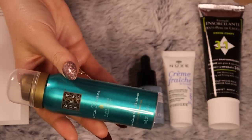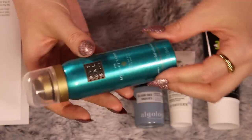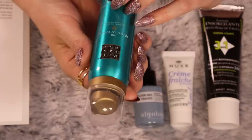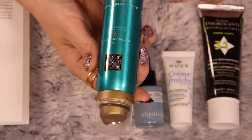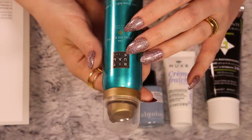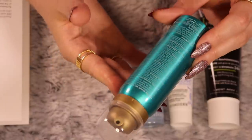Like the strength of the scent, even, I wouldn't even say it was a scent that put me off, but like the strength of it. So this one is called The Ritual of Karma. Do good and good will come your way. Shower foam full of kindness. Holy lotus and white tea.